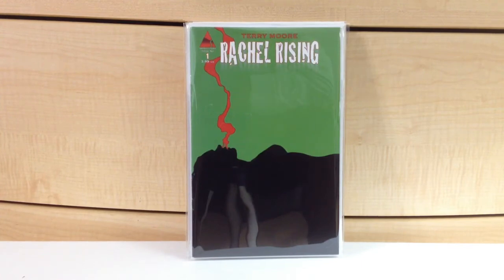But I'm trying to taper off on buying new books now. I kind of want to focus on back issues for the most part. I'm not going to give up new books completely, because there's still a lot of great stories from a lot of great writers and artists, so I don't want to give that up completely, but I would like to pick this book up again. But like I said, next week I have something really cool planned.